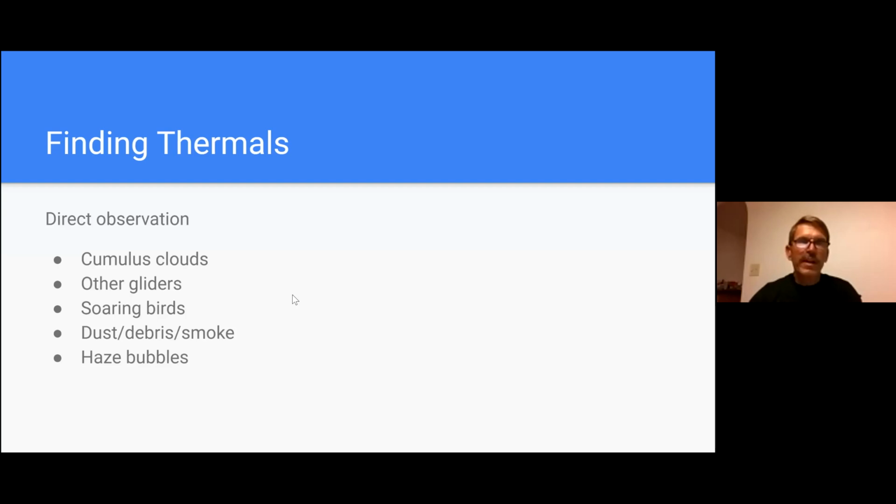So first thing is, finding thermals that we would use for soaring in an obvious way is direct observation, which is seeing things that clearly inform us that there's a thermal. The big way there is cumulus clouds. Cumulus clouds mark the condensation of rising air. Other gliders, obviously, if somebody's circling, they're probably circling in lift, and that would be a thermal. Soaring birds are a great way because they do it for a living, if you will. So I always keep an eye out for birds, especially of the soaring variety.